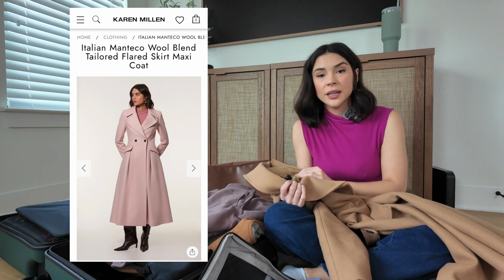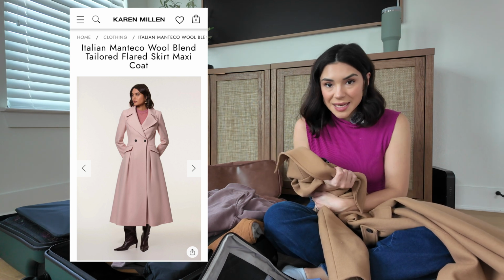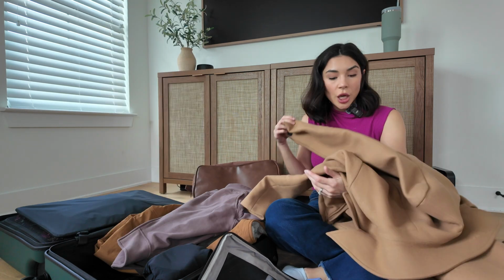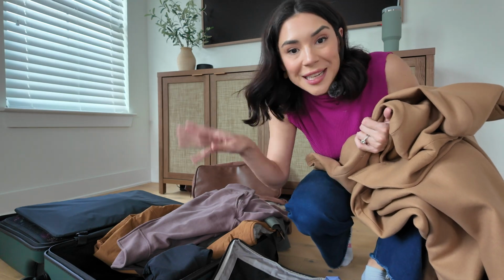It is from Karen Millen. It was from a Lydia Millen edit a couple years ago. My husband surprised me with this for Christmas, and it is the most beautiful princess cut Italian wool coat. I don't know if they sell it in this color anymore. Let's move so I can show it to you in all its glory.